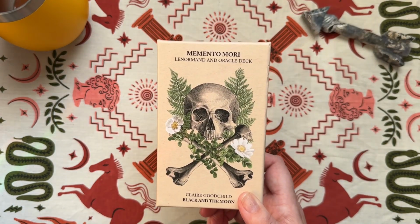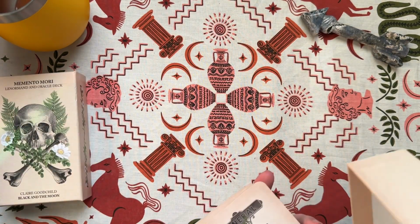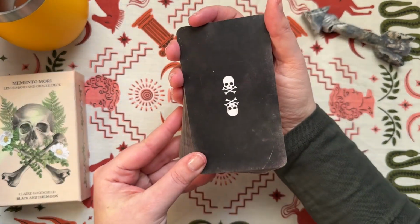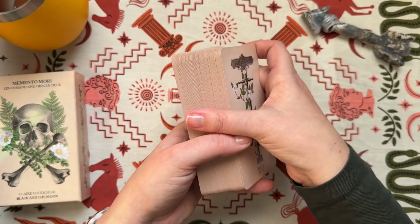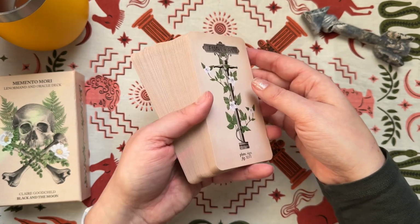That's the Memento Mori, Lenormand and Oracle deck. I used this deck so much, especially in October of this year. I edged it in this tawny. Is that what that's called? It matches perfectly. I'm really proud of myself.